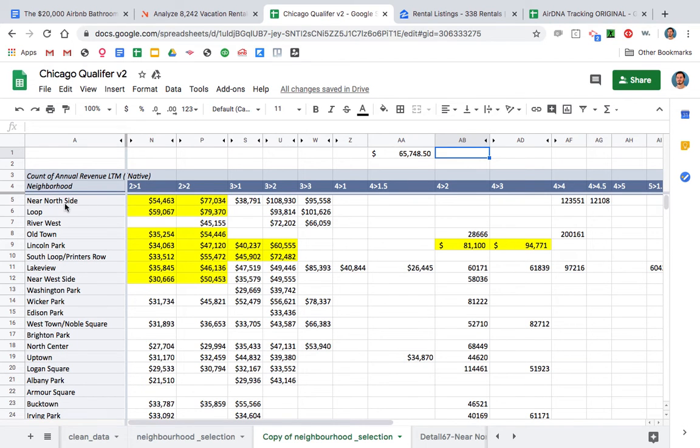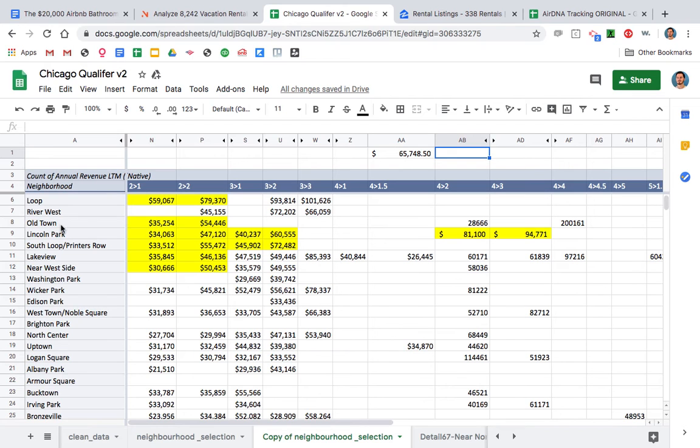Near Northside is a neighborhood that is filled with high rises, and so it's very close to downtown Chicago. There's a lot of 2 bedrooms there, so it's very competitive. There's a lot of people out there trying to find a 2-bedroom home. The Loop, which is right downtown Chicago, is going to be the exact same idea, and there's almost exactly a $20,000 difference. River West, for whatever reason, doesn't have enough data to produce the information there. It's also in the same general area. Now, Old Town is close as well, and you can see another $20,000 difference.